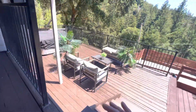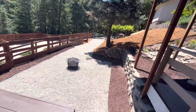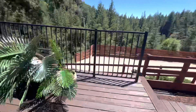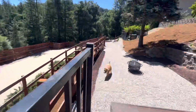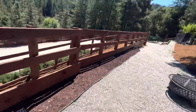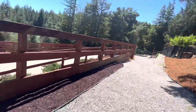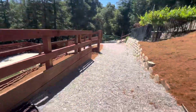Check out this. Now we got some nice decking here. We got a little fire pit there. Very cool. Check out the arena. Kingston's fired up right there. Come on, let's go check. Oh, he's chasing lizards. So there's lizards out here. Come on, let's go. All right, so it's a very dog-friendly property.